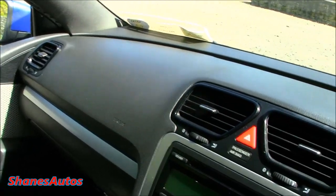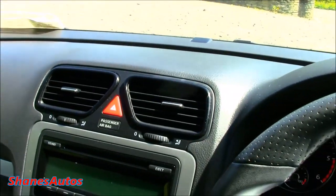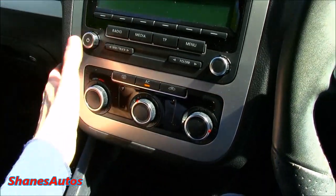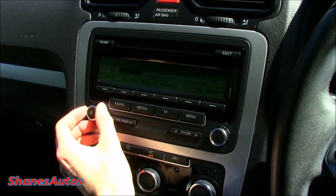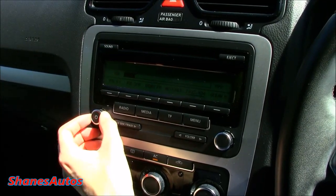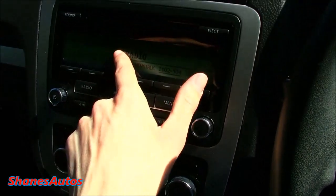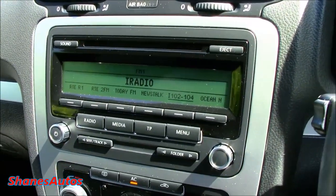But the overall interior of this car is just, you know, the same as a Golf or a Polo or Passat or anything really in the rest of the Volkswagen range. It's very simple and straightforward, and you even got the very simple double-din radio. So we'll just crank up the volume. Yeah, very good sound quality. Nothing to complain about there. And you got your old style LCD screen there. So this is of course a previous generation Scirocco. There is an updated model now.